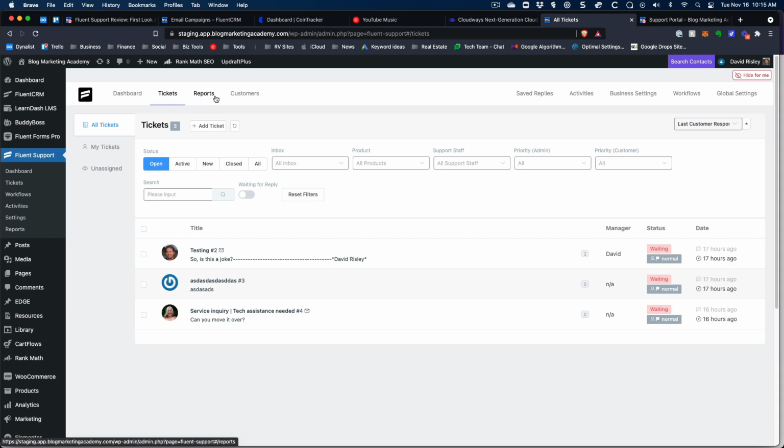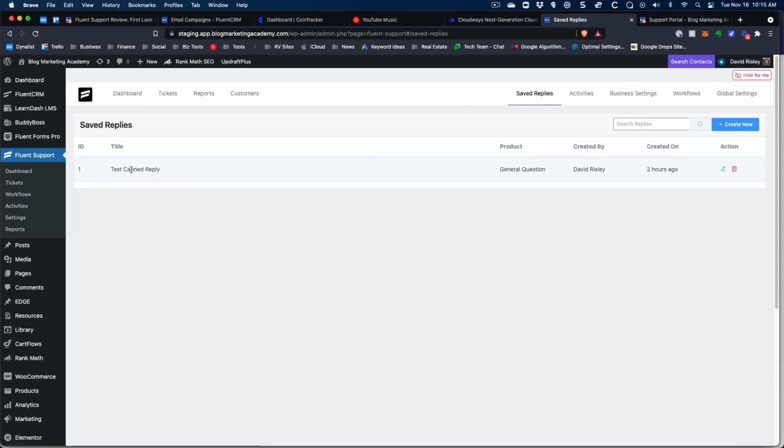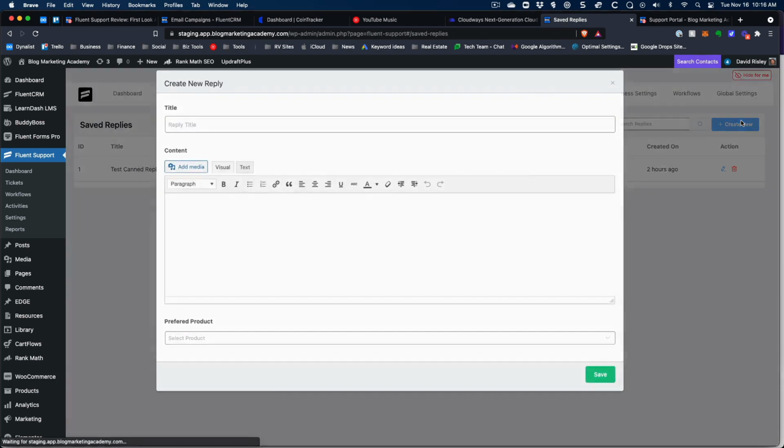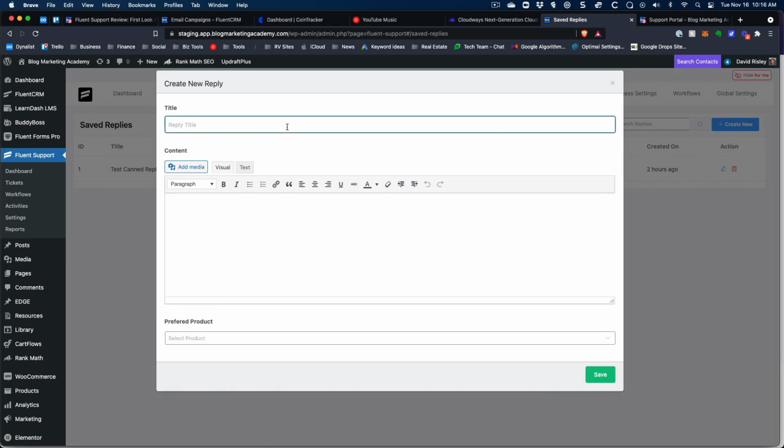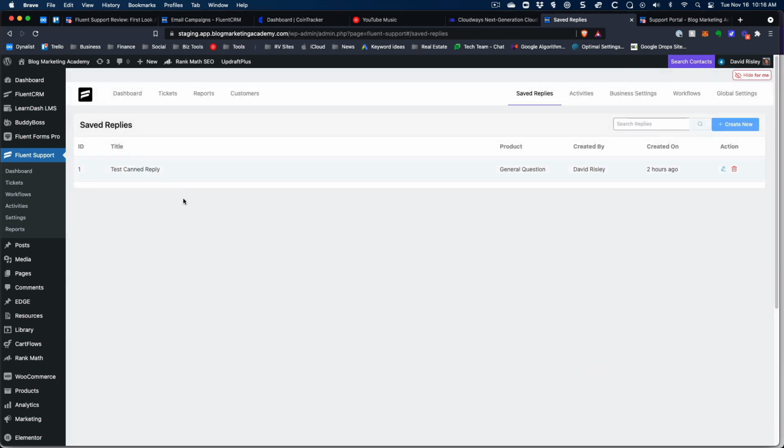Okay, now let's go over to some of the things you might actually use here. Saved replies is very, very simplistic. I created one little test canned reply, but basically you would just set them up. You would title it whatever you want, pre-type the message. You can associate it with a particular product or department. And it would be really easy to then auto-insert these canned replies when you're actually replying back to your customers. So it saves a lot of time. You can set up as many canned replies as you want.